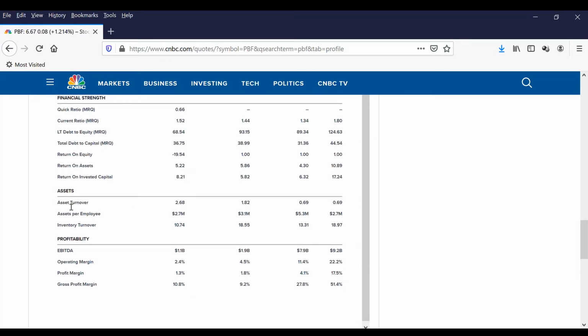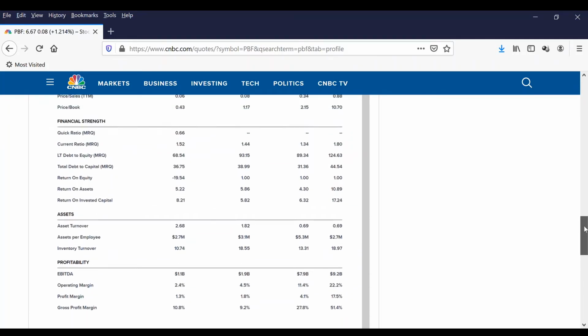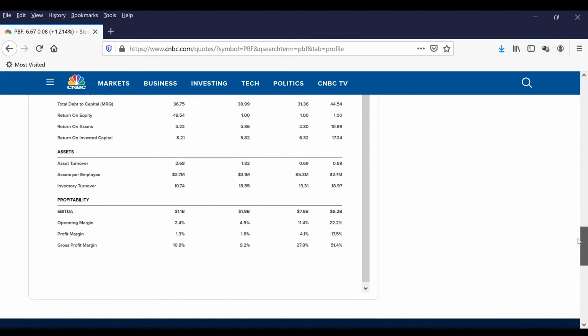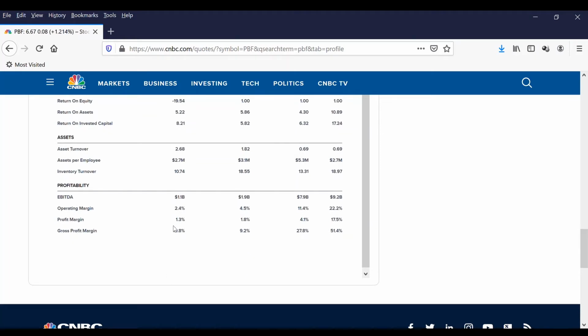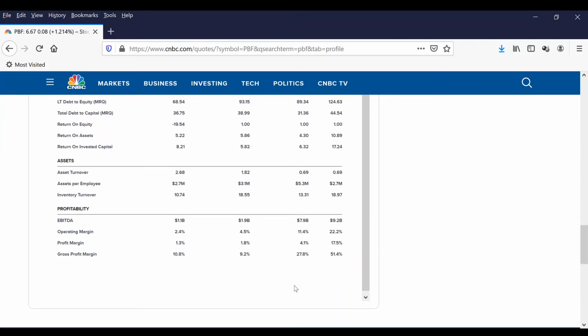Okay, so the assets remained almost similar to a couple months ago, and the profit, as you can see, compared to the average S&P, is a little bit lower, and the profit margin is 1.3%. It's lower than the S&P 500, the sector average and industry average. Gross profit margin is 10.8%, a little bit higher than the industry average, but the sector average is doing better, which means other companies are doing better, and the S&P 500 is way better.